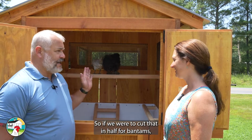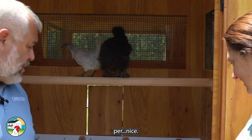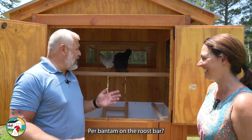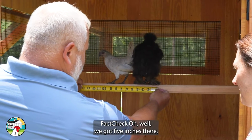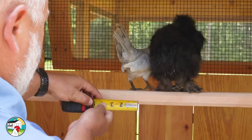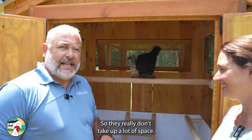So if we were to cut that in half for bantams, is it fair to say 6 to 4 inches per bantam on the roost bar? Would you agree with that? Let's see. Fact check. Well, we got 5 inches there. And then this little girl, let's see. Isn't that great? 3 inches. So they really don't take up a lot of space.